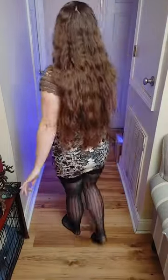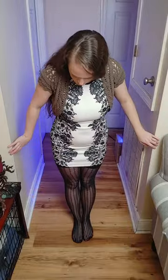All right, so these are the A New Day. And it's like a striped stocking. This is what it looks like on. They're pretty tall, but I am short. So it almost looks like I have just pantyhose on with this dress. The little feet.